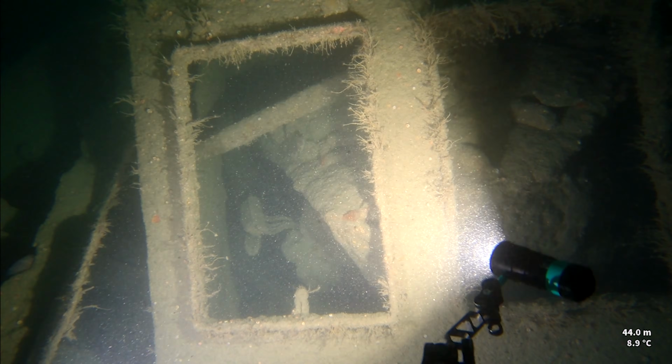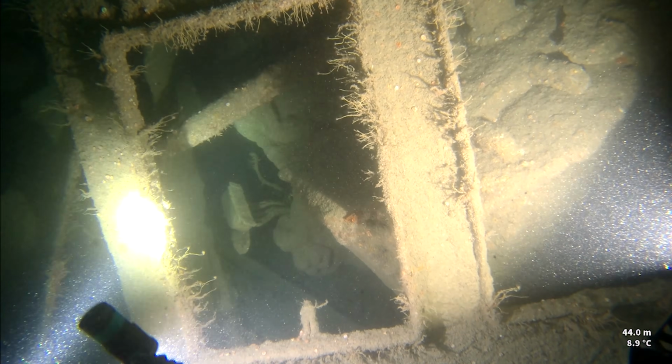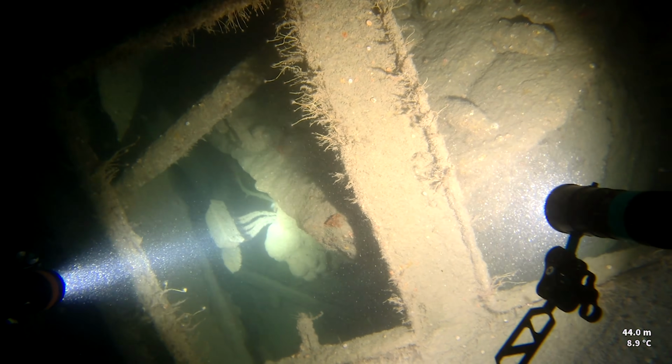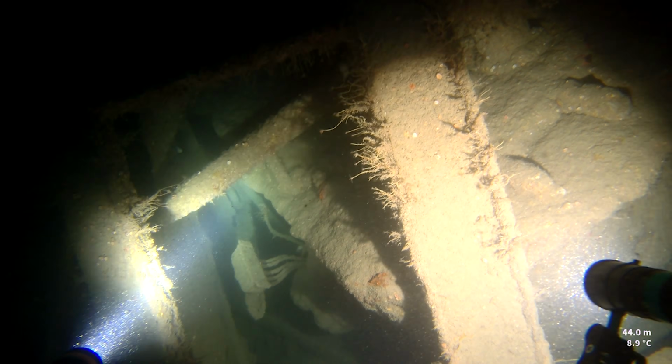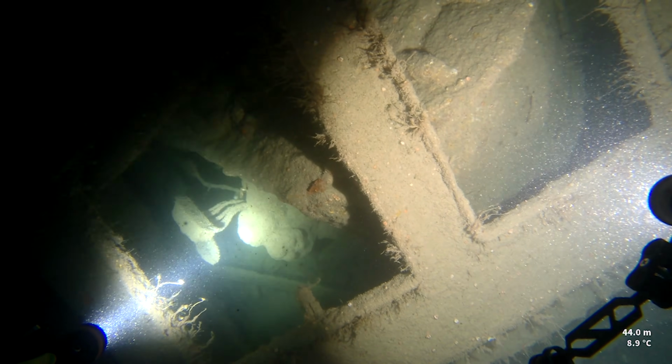You can also see an oil box that's come off the side of the engine. I've got my torch on it there. It's the thing with all the pipes coming up to it. Now, oil boxes, people often lift them. They take them off wrecks. They look absolutely lovely. They are brass.